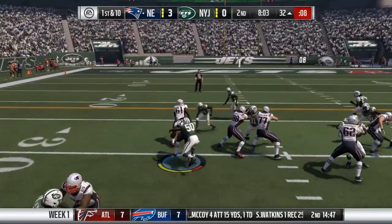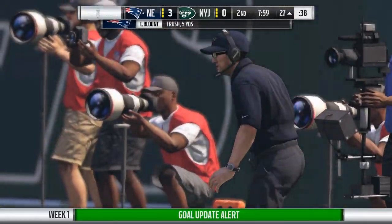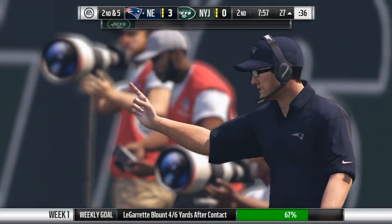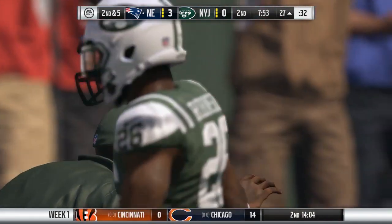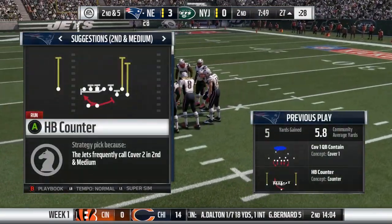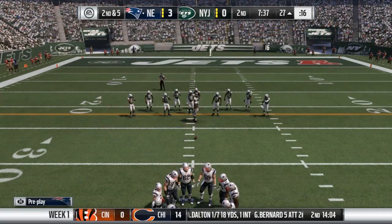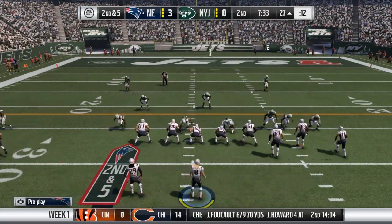Now a first carry for LeGarrette Blount. And he's going to fight his way forward here for a modest gain. 5 yards is the tally on first down. That brings up 2nd and 5. And that's exactly what you want on a first down run. Pick up 5 yards, bring up 2nd and 5. The defensive line, though, they've got to figure out a way to out-leverage the guys up front because the offensive line is winning at the point of attack.